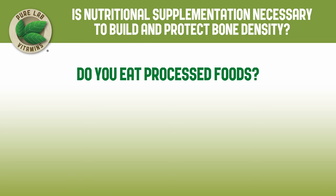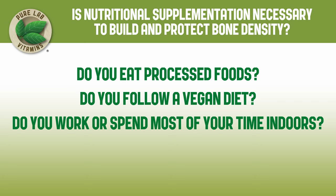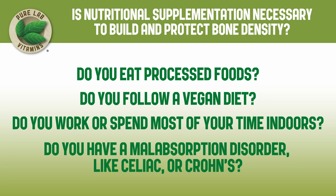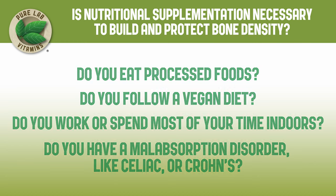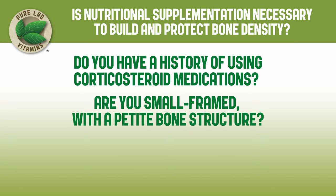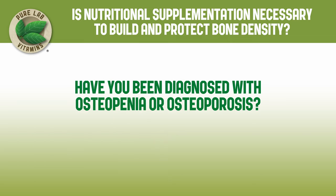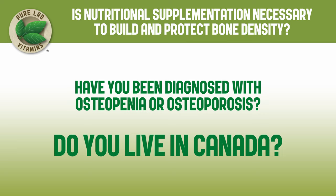Do you eat processed foods? Do you follow a vegan diet? Do you work or spend most of your time indoors? Do you have a malabsorption disorder like celiac or Crohn's? Do you have a history of using corticosteroid medications? Are you small framed with a petite bone structure? Do you find it difficult to exercise regularly, and is it weight-bearing exercise or resistance training? Have you been diagnosed with osteopenia or osteoporosis? Do you live in Canada? If you answered yes to any of these questions, then yes, nutritional supplementation is essential to maintaining your bone density.